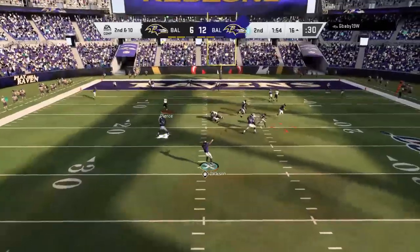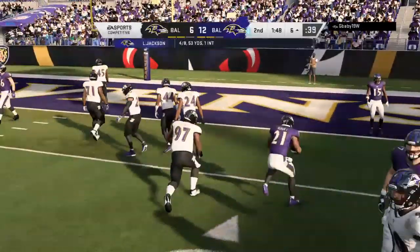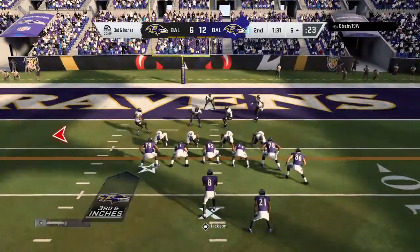To throw is Jackson. To throw again. They go screen. This is Ingram, and he's going to be brought down just shy of the 5 at the 6. They'll wind up getting 10 back as that sets him up for 3rd down.